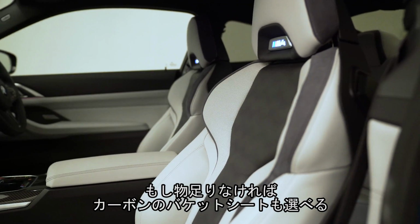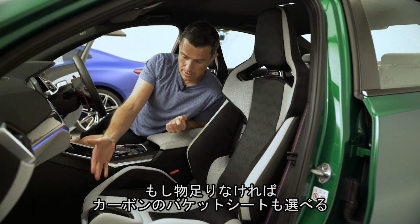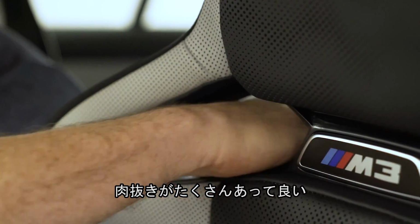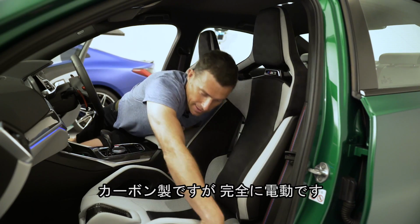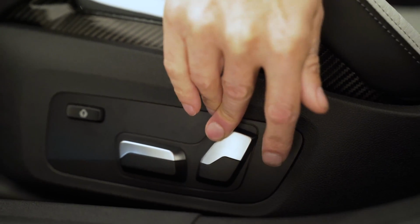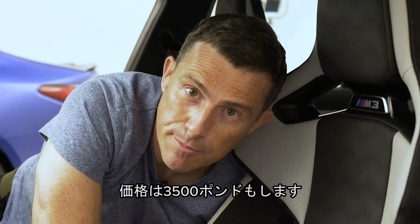You don't want those normal seats though, when you can have these upgraded carbon fibre bucket seats. I love the vents that they got in them. They're really nice, and even though they are carbon fibre, they are also, look, fully electric. They don't come cheap though, £3,500.